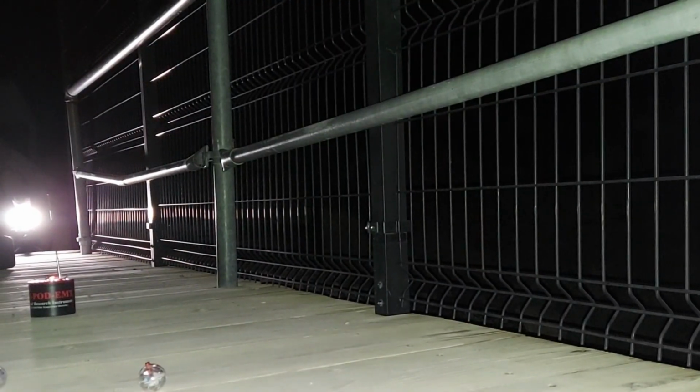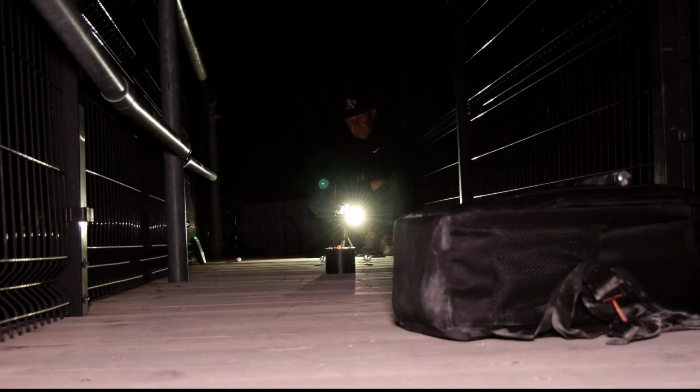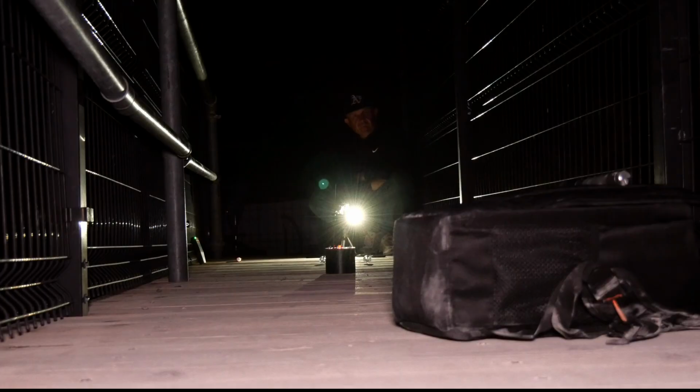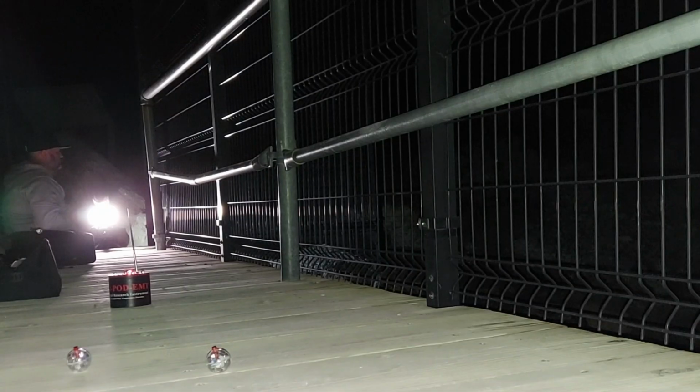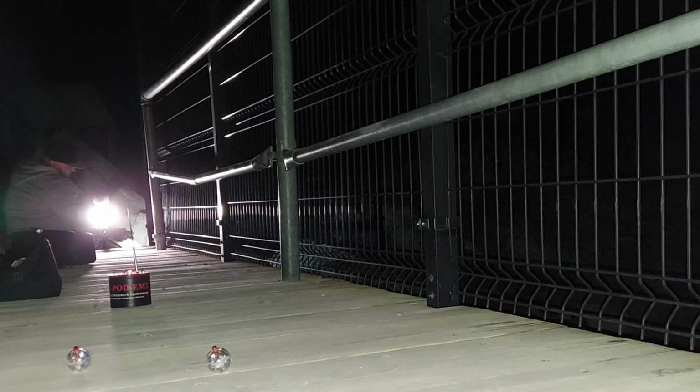Bible. Elemental spirit. Elemental spirit. That's not good. That's not good at all. What's an elemental spirit? It's like a demon of the earth. Something more powerful than just regular demons. Is there an elemental here? Ow. Ow, did I just get scratched? Dude, my leg's burning. Possibly. You possibly got scratched by an elemental demon.